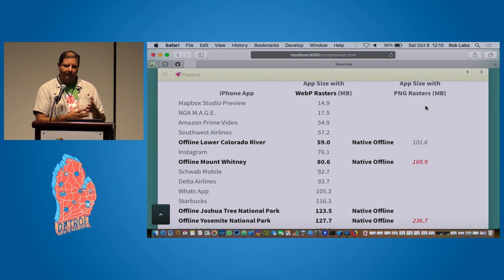So they've squeezed it down to about 15 megabytes. All their map data is in the cloud. They pull it down. Great job. There's an open source project called Mage from the NGA. They did something similar, so really tiny.